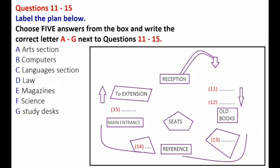Hi, can I help you? Yes. I wanted to join the library. Okay. First of all, let me show you round the library and explain a few things for you. Okay, now we're here at the main entrance. You can see the reception, which is where you bring back and take out books. And also, we can order books and answer your questions there.